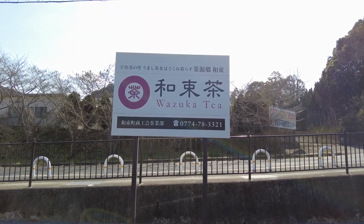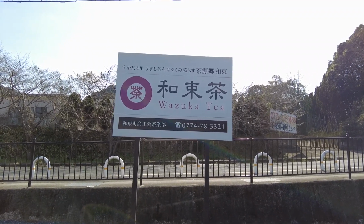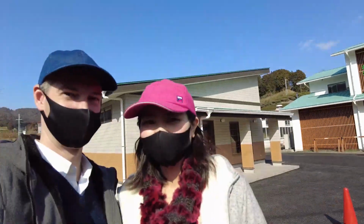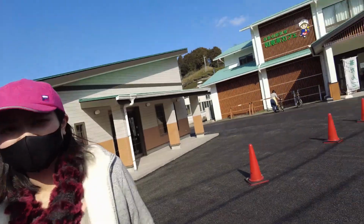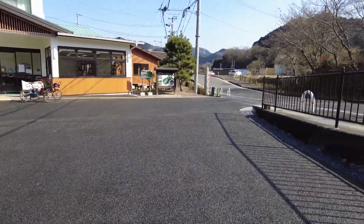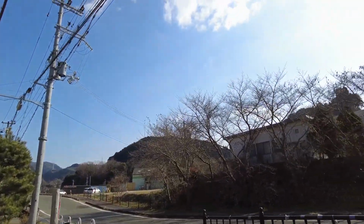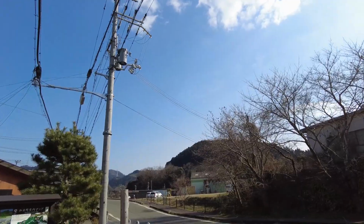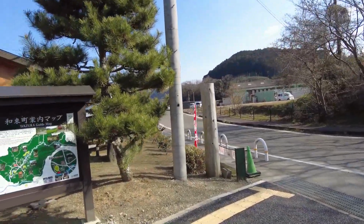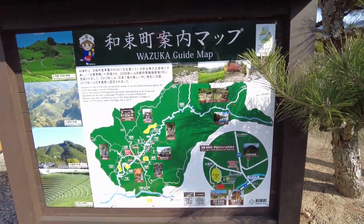Okay, hello from Wazuka, the village of Wazuka in Kyoto Prefecture. And Maiko and I, hello. Hello. We're going to be going around this village today. And we have some really beautiful weather. And we have decided to come here to Kyoto Prefecture to Wazuka. And so I'm going to give you some information about this place.